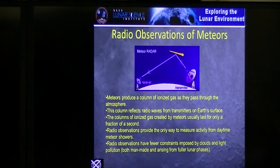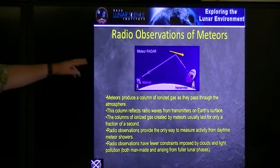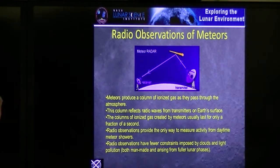Because we can see meteors during the nighttime, but a number of showers approach us from the daytime side. And we'll never see those. But radio amateurs have long known that they can hear them. They can listen, they can hear signals reflecting off those ionized columns of gas. And so we can get additional information on meteor counts, including daytime information. If a meteor shower happens when it's cloudy, or if you're observing from a place that's overly lit, we can still get valuable information from the radio amateur community.